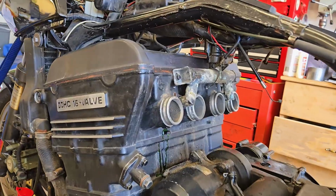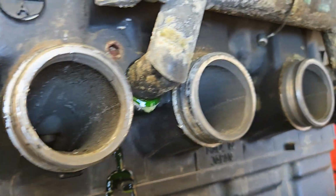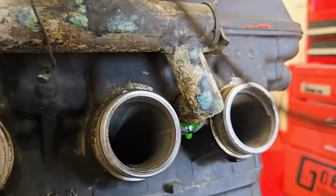Well, speaking of Iceman, there's nothing cool about this bike as I just discovered a couple coolant leaks.